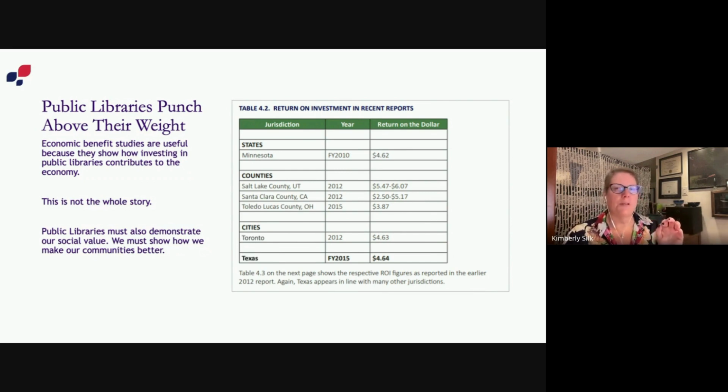Library systems, whether we're looking at a state level or a county level or a city level, you'll see there in Toronto, it's the study that I mentioned before, our ROI was $4.63. It's all very consistent. So we know that public libraries punch above their weight. There's no doubt about that.